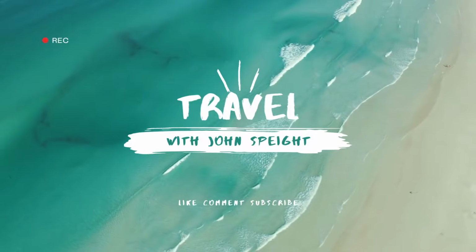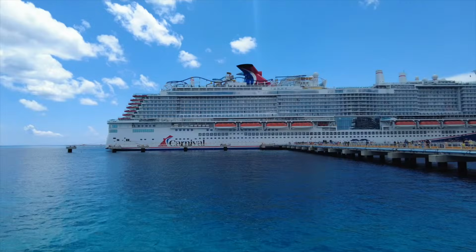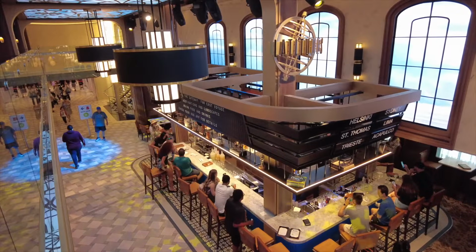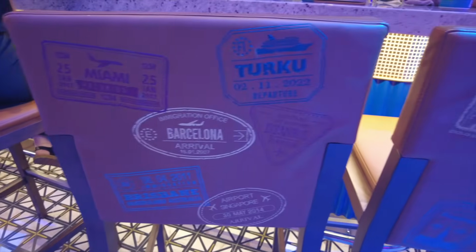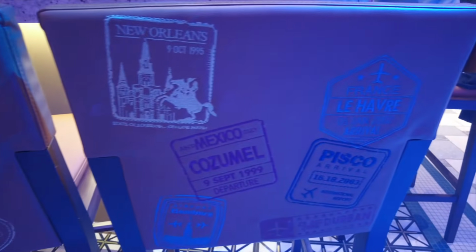Here's my review of the brand new Latitudes bar aboard the Carnival Celebration, plus my top 7 cocktails. Paying homage to bars found in airports and train stations around the world, you have the brand new Latitudes bar. This is one of 2 of the new bars located in the Gateway Zone on the brand new Carnival Celebration.